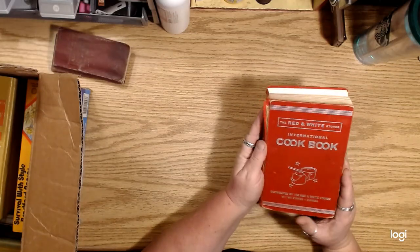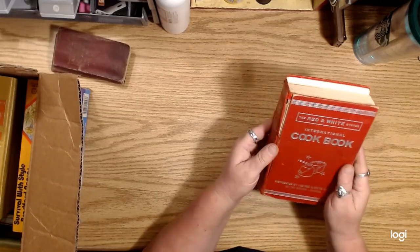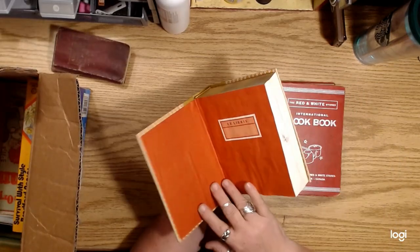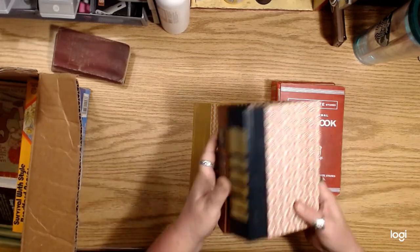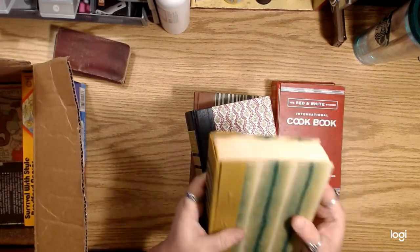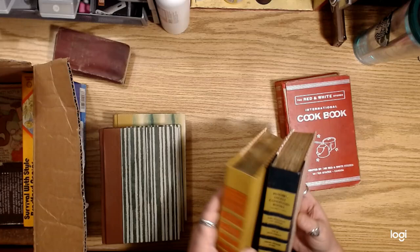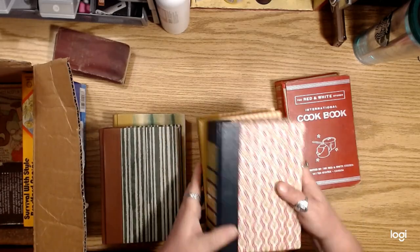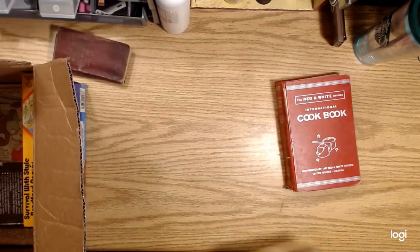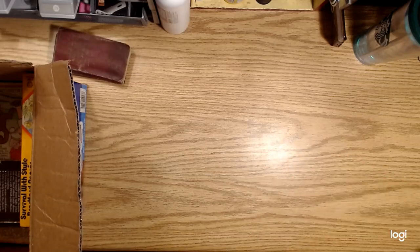But this is the Red and White Stores International Cookbook. This is kind of a neat cover. I like that. It's a nice size too. It's almost exactly the same size as Reader's Digest. So there's a bunch of Reader's Digests in here too. There's 3, 4. These are not in the best shape. This one's all warped and crooked. These two are pretty good. These, not so much. So I'm gonna make a stack of Reader's Digest cookbooks.